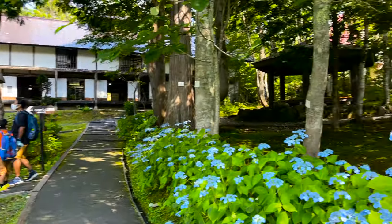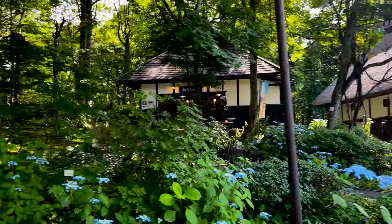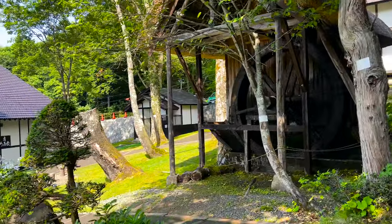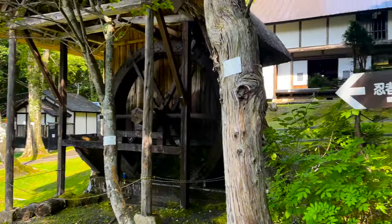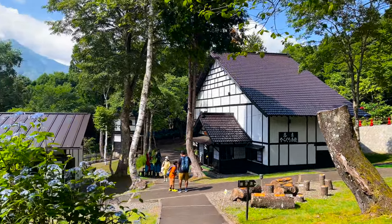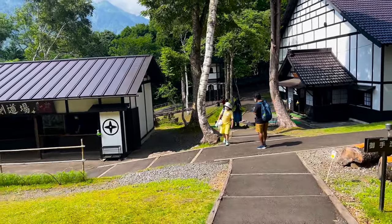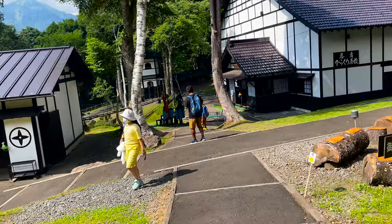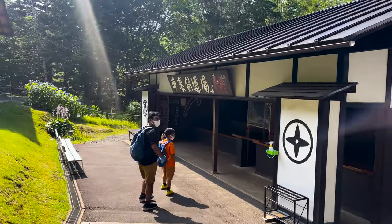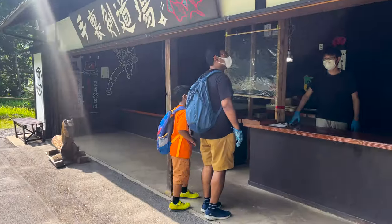It's really an interesting place. If you want to know about the hidden history of ninjas, then this is the best place for you. So, now we are going towards ninja house. Wow. I really want to play some ninja tricks here. Archishman's favorite, shuriken throwing. Okay. Now Archishman wants to throw the shuriken.